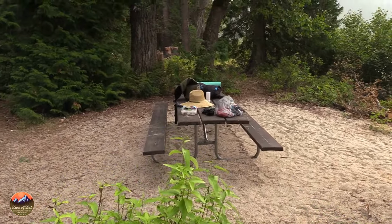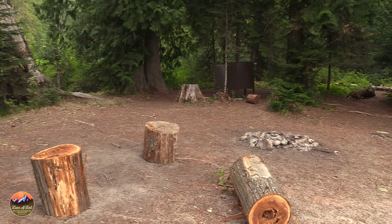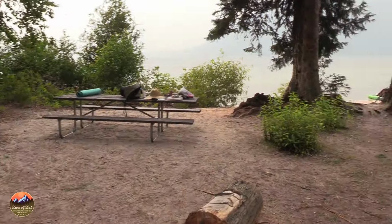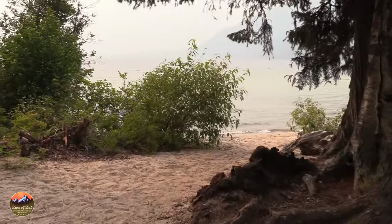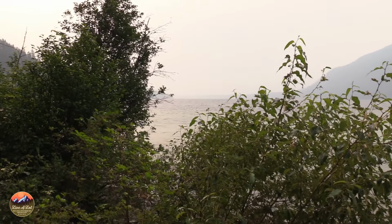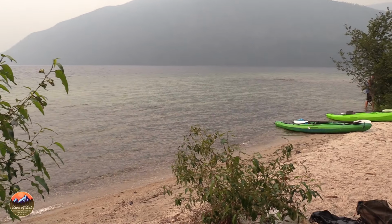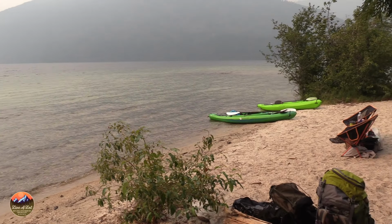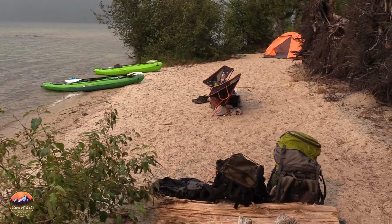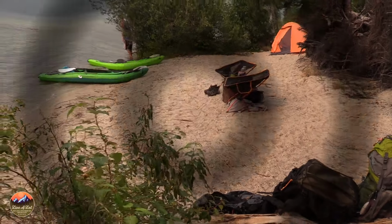Pretty big space. It has a nice little picnic table up here. Bear box in the back. We'll be filling that shortly with all of our delicious food that we brought. That's where we came. You can see that mountain way in the distance. One more quick setup of our camp. I am ready to unpack and relax.